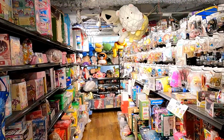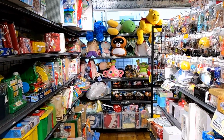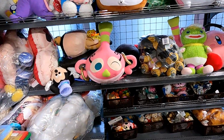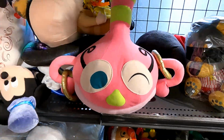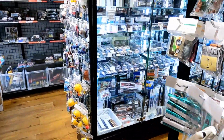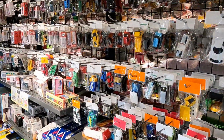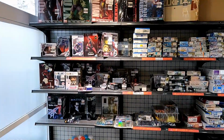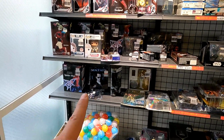I'm just gonna walk around. You see anything you like? Actually, I gotta look for Pokemon stuff. Is that Minion? Anpanman. Viking Man. Check it out, eh? They got a bunch of train stuff here. Cars. Tomica, I think I saw up at the front here. Star Wars, ladies and gentlemen. Okay, get your Star Wars, your Avengers, Marvel, that's all I'm seeing around here. Oh, we got Matrix down here.